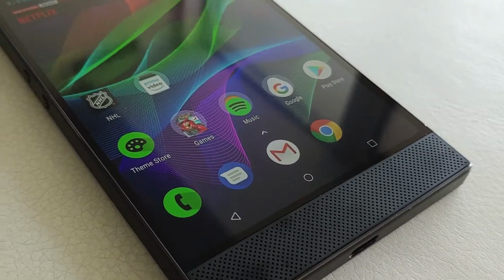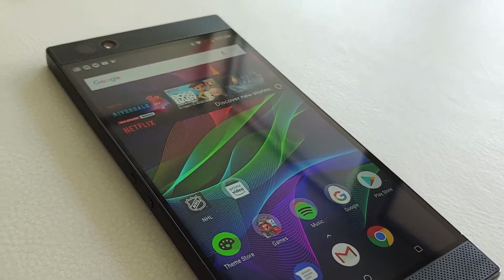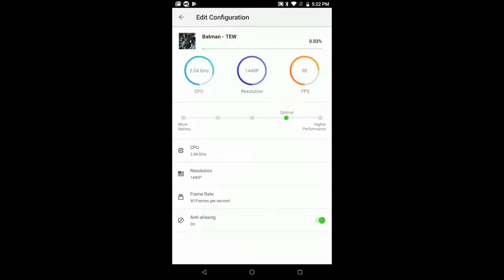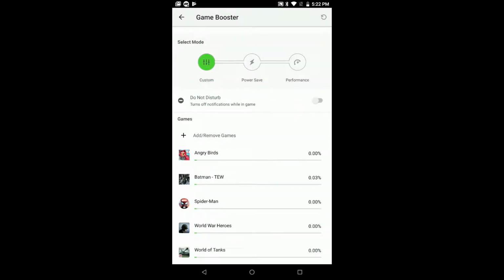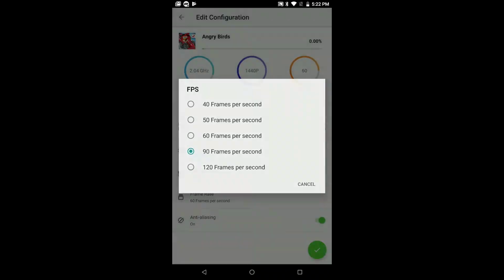So the 6-inch display, LCD, not OLED, again, primarily for gaming. 8 gigs of RAM. We have a 120 hertz refresh rate. You've got to choose that. It's not on by default, but you can choose that in the settings. And you can actually select which game you want to work on that refresh rate. Very, very cool. There's a game booster app, which I'll mention in a bit. And then we have the stereo speakers with Dolby support. Not to mention the Snapdragon processor. I mean, this thing is fully loaded for gaming. It is made for that reason, clearly.